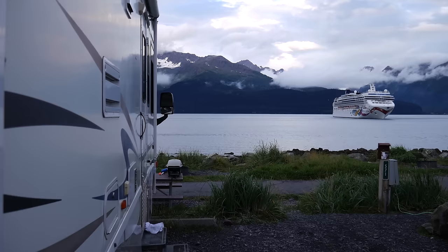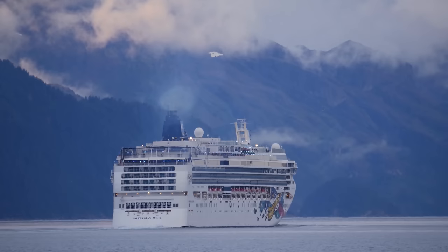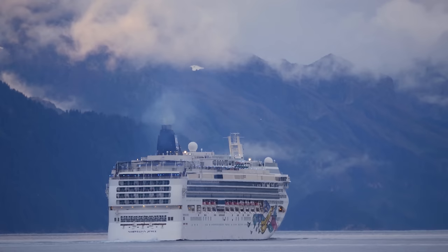For $40, you can park oceanside with water and electric, or if you're more budget-minded, you can still just dry camp. Same cruise ship view, $20. Great day exploring Seward for one day. Tomorrow is our big tour day, so it's an early night to bed. We're hoping for good weather.